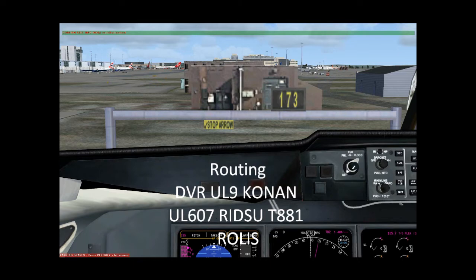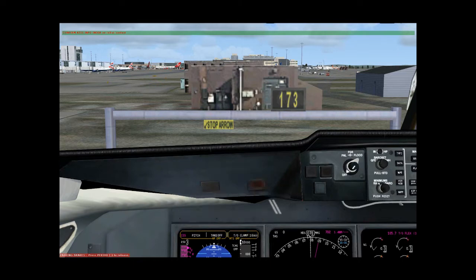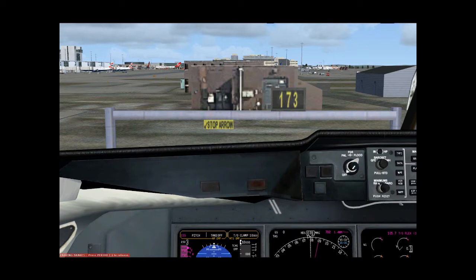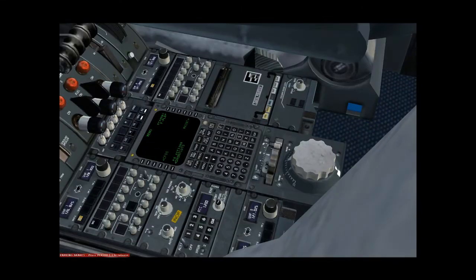Gatwick Director, Lufthansa Cargo 1820 is with you, stand 173, McDonnell Douglas 11. We have information India on board, requesting IFR clearance to Frankfurt. Lufthansa Cargo 1820, good afternoon, cleared Frankfurt, Dover 2P departure, squawk 2232. Cleared to Frankfurt via the Dover 2P departure, and squawking 2232 for Lufthansa Cargo 1820. Correct.